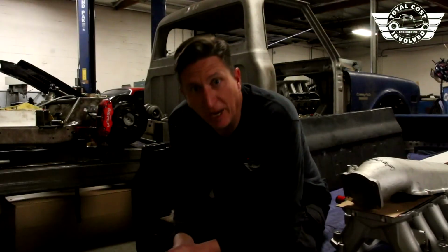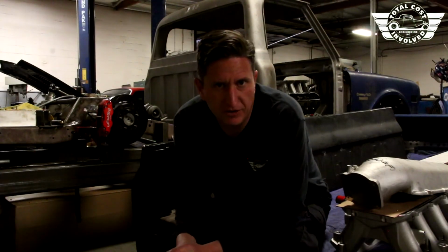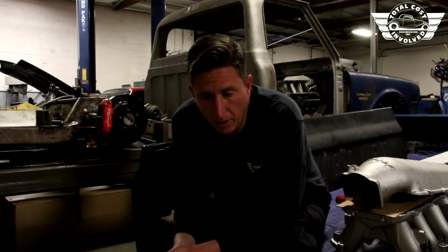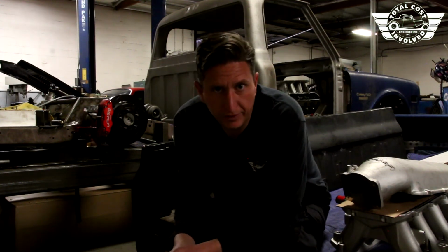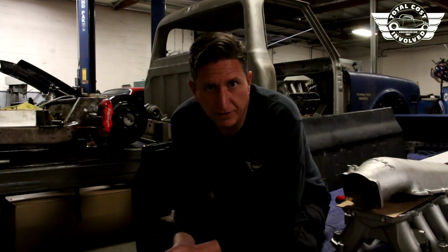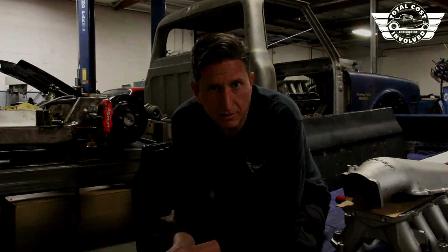All right, so with the engine set back that far, obviously now the complication is how we're going to set up the tunnel. The idea at this point is to do some sort of clamshell design that basically allows it to be removable fairly easily.